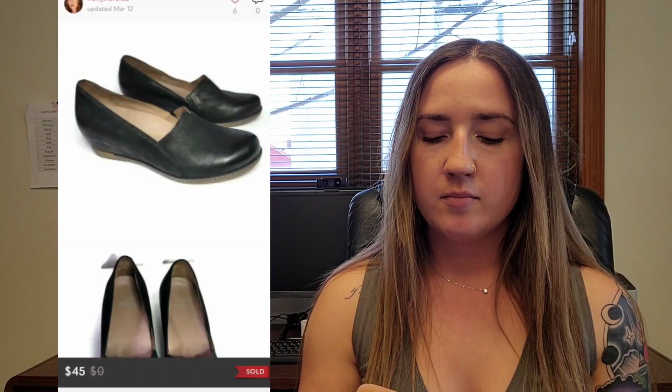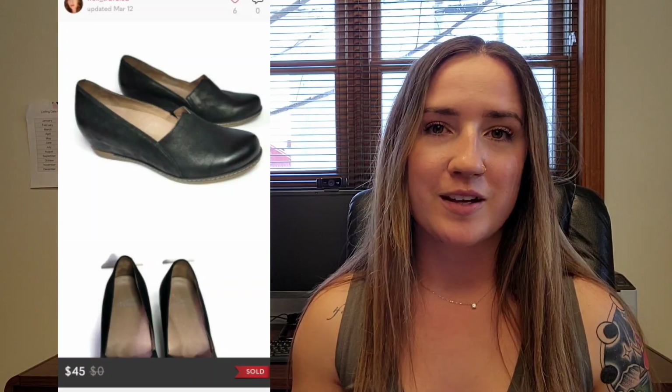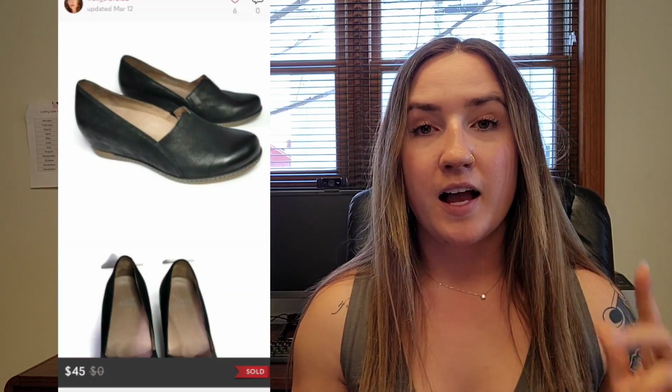And the last item I wanted to show you on Poshmark before we jump over to some of the Mercari sales was this Dansko women's Liliana black burnished nubuck wedge. That was the style name. I really love picking up Dansko. I think unless it's in really great condition, you might be sitting on the item. More people are selling it and it's not selling for as much as it used to, so the item does need to be in really good condition.